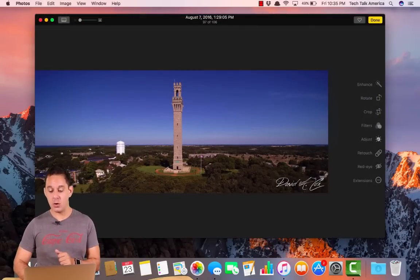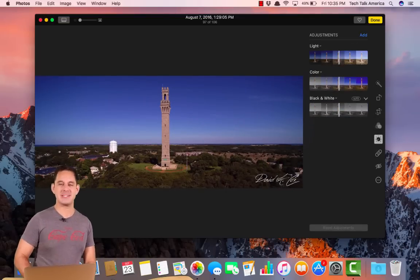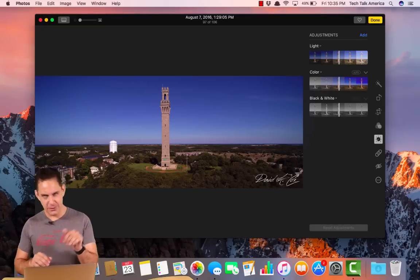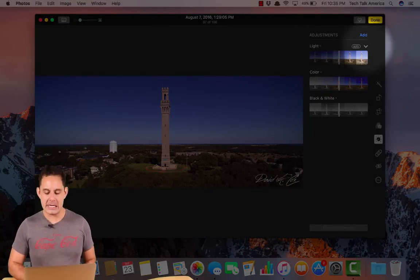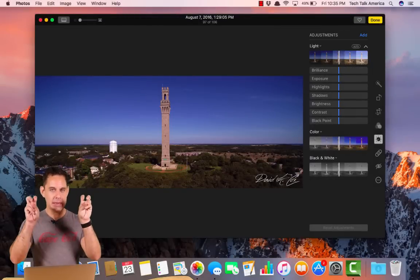Let's go into edit and go into adjust here. Now, some of you, hold on, I'm going to hide this so you don't see it right away. Some of you may already know this, not all of you do, but when you go into adjustments, initially I know people were really upset because they're like, that's it, that's all I can change. Well, it is a little bit more than that, and there's a way to go even further into it, which I'll show you in a moment. So notice when I put my cursor here over light, see that little arrow to the right? If I click on it, here are all the different parts that make up light.